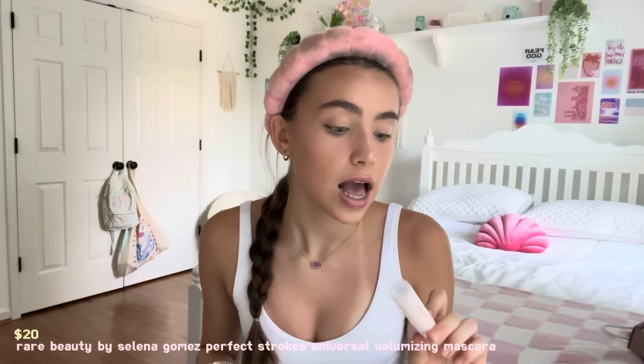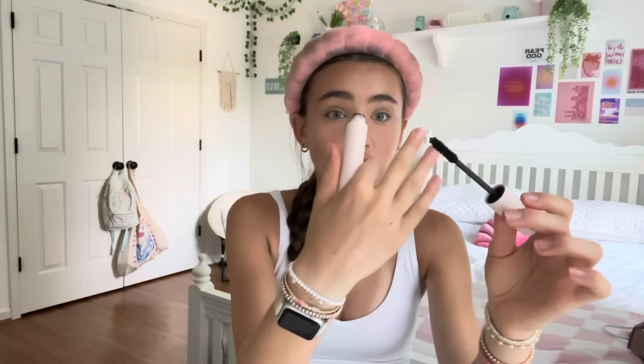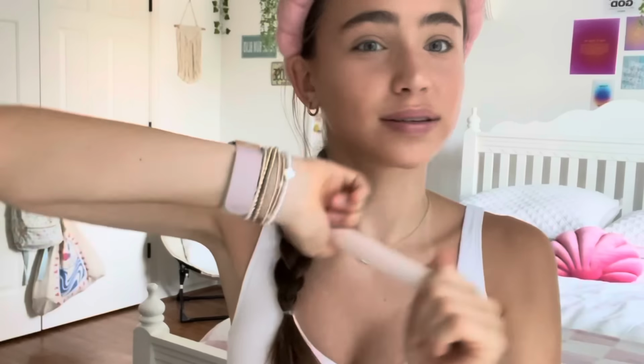Then moving on to another mascara I've been loving recently. I got sent the Rare Beauty mascara. The brush is huge compared to other ones. Like it's huge, but it's such a good mascara. I love the packaging. Just look how pretty it is. I'm a sucker for packaging.